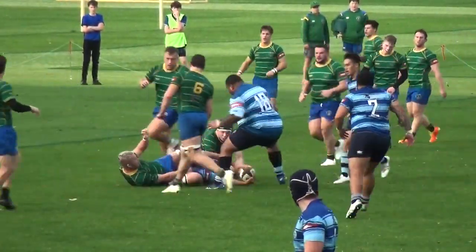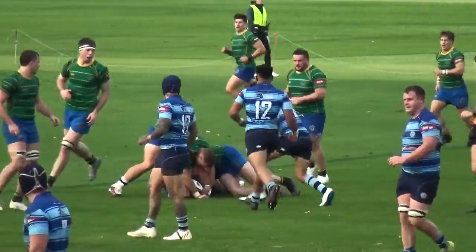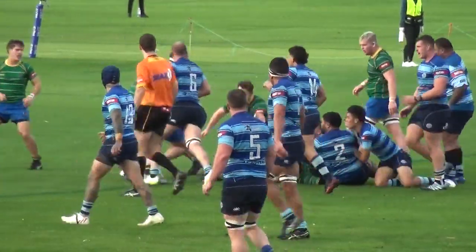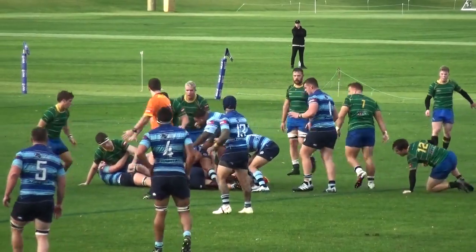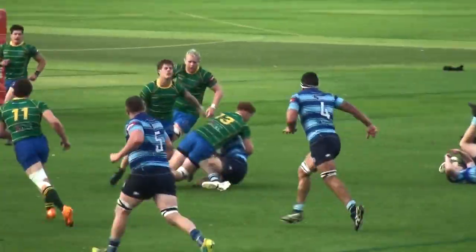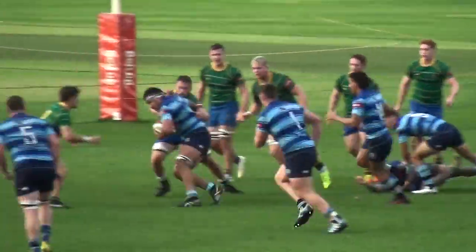Ihaka attacks the line. He can't get through. Another short ball. Shortland, Berryman crashing in again. You won the ball, it was out. Cottesloe continue to drive. Their forwards have done a mountain of work. Avery now gets involved. Managed to pop a little ball for Fifitavo, but he's stopped as well.